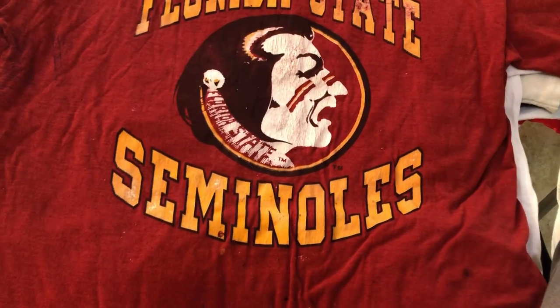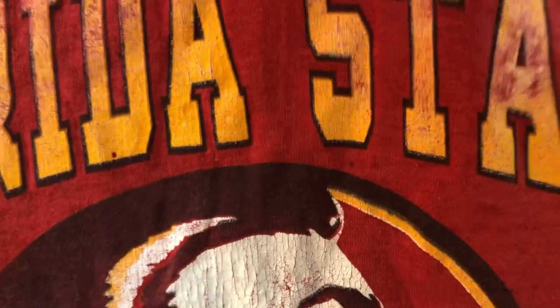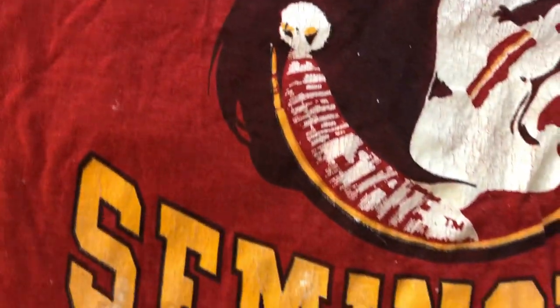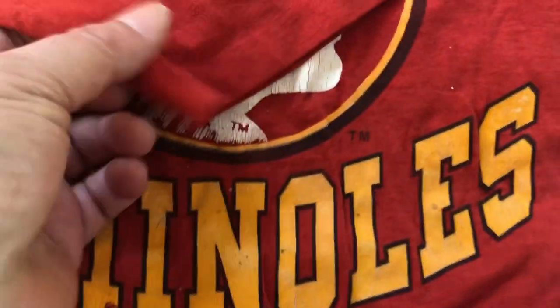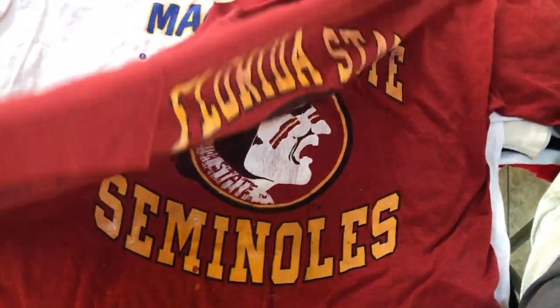Florida State. This one has some paint on the top of it. Yeah, it's paint. So somebody may be able to... single stitch. So it is vintage. Someone might be able to do something with that one.